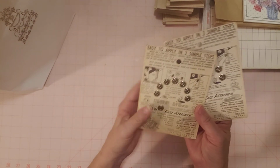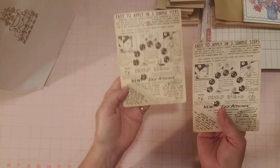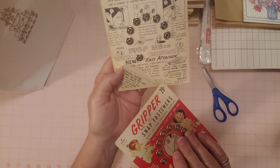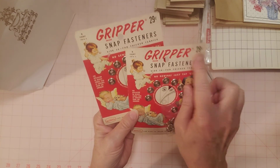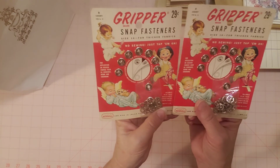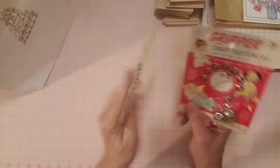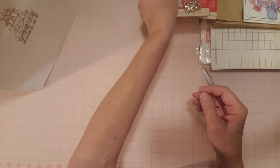Look at the back with all these instructions. So these are snaps, and I'm trying to see if there's a date on here. I don't see a date, but you can tell they've been around for a while. Look at the price, 29 cents. So aren't those adorable? I'm so tempted to keep these and use them in a sewing journal, but I'm going to go ahead and put them in my shop because they're so awesome. You know what I mean? So yeah, these will be in my shop. I promise myself and you that they will be in my shop.